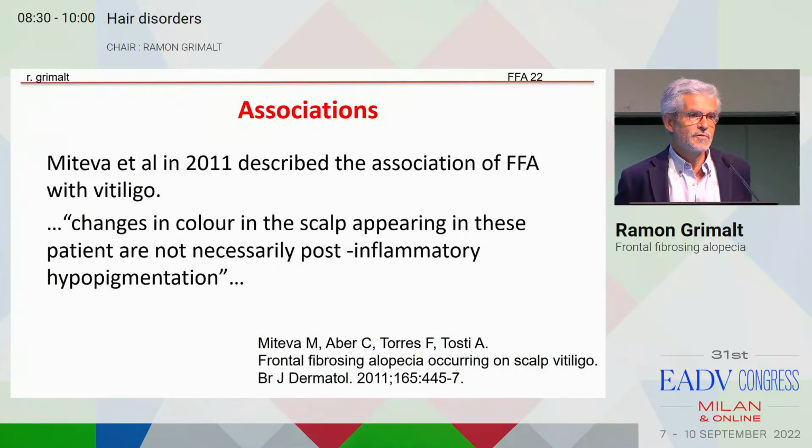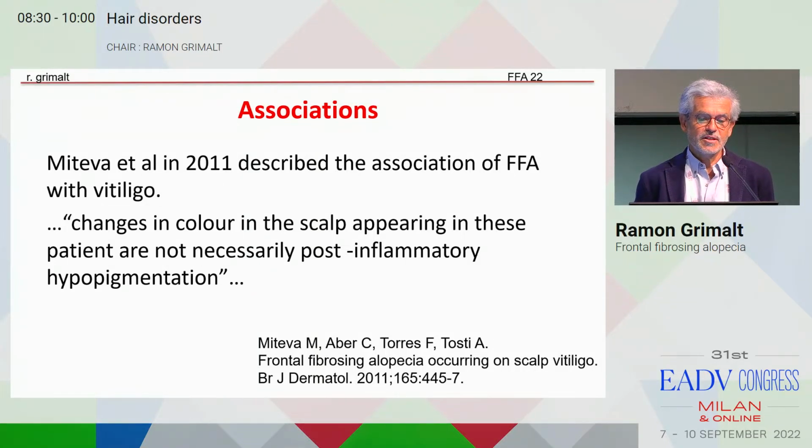There are many associations of this disease that we don't know if they are causal or not. In this paper from Mariya Miteva in 2011, she describes the group of Tosti, this association with vitiligo. And they state in that paper that changes in color in the scalp appearing in these patients are not necessarily post-inflammatory hypopigmentation. We see many patients with changing of the color of the skin in the areas affected by frontal fibrosing alopecia. Sometimes we believe that this is because the hair was covering that part of the skin, so the skin was not sun damaged. But in some cases, the skin is too white to be just protected from the sun.